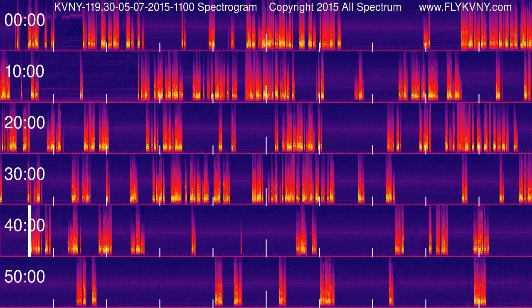Cherokee 5, Echo Foxtrot, wind 180 at 7, runway 16 right, clear for takeoff. Clear for takeoff, 16 right, and you know that we're IFR, right? Cherokee 5, Echo Foxtrot, affirmative, thank you. Bye. Gulfstream 129, contact SoCal Departure. We'll see you, bye-bye.